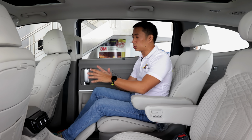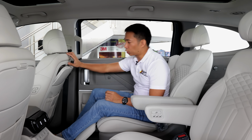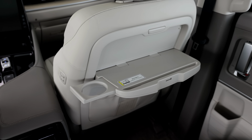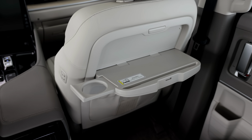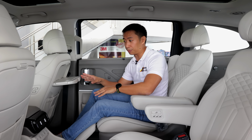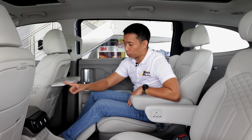Yeah, but if you want to eat a snack or something, both the seats also have this fold-out tray table, which also has an indentation there where you can park an iPad or a tablet, which will help keep the kids occupied when you're going on a long trip. If you have some drinks, there's a pop-out cup holder there.